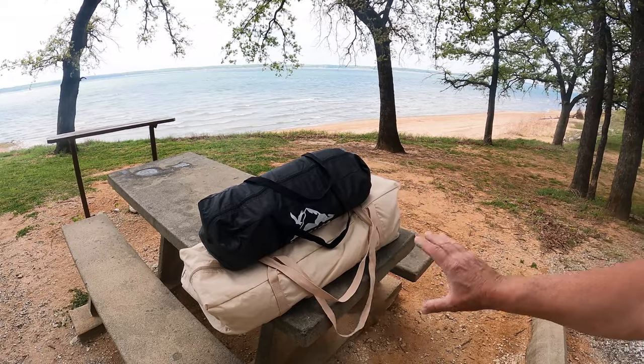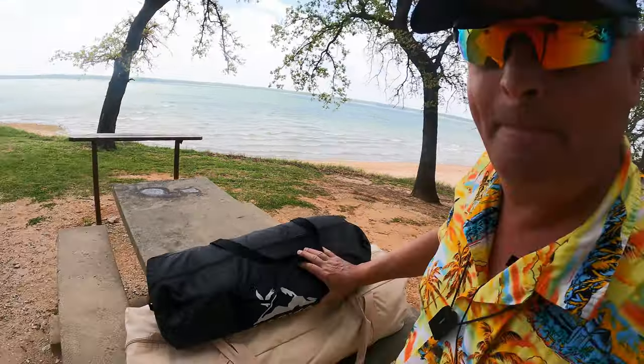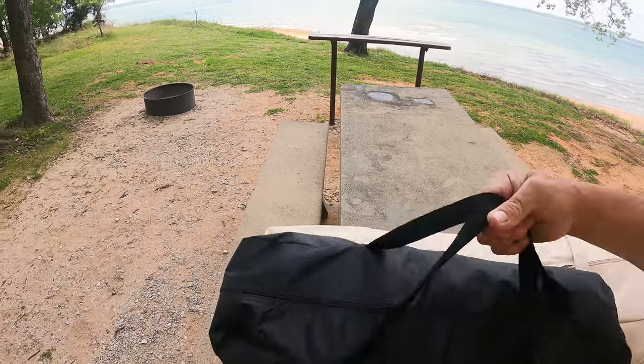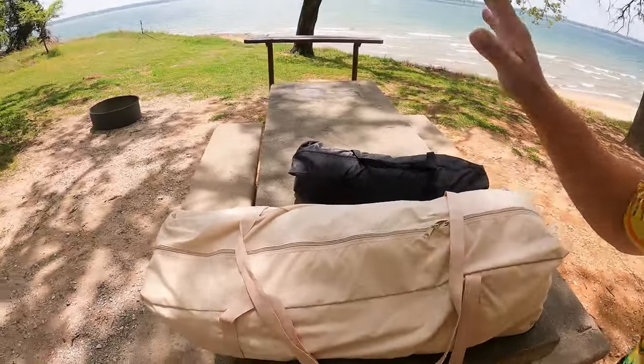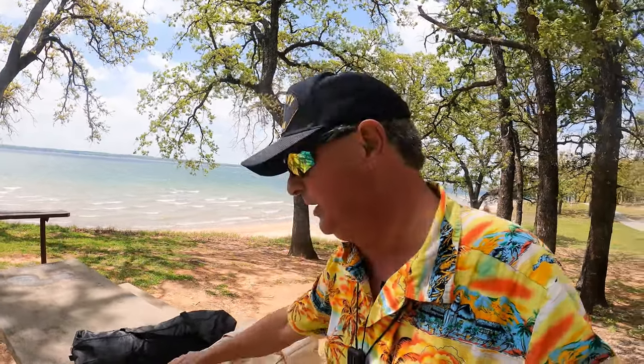So on this two-day excursion to Texoma, I'm traveling with two different tents that I'm reviewing. My plan has changed. I originally was going to set this one up tonight and sleep with just the mesh. But with the wind blowing, I don't think I can get that one set up by myself. So I'm going to set up the big boy. Actually, it's not any bigger. It just weighs more. It's a canvas tent.